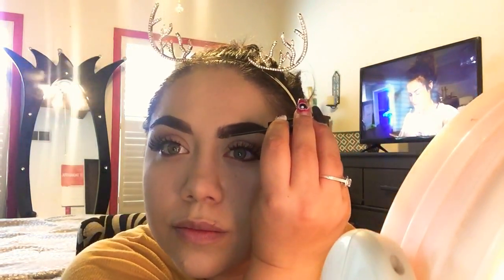Let me clean my eye really quick. To set my brows, I do use this tinted brow gel from Benefit. This is, I believe, just in brown. Light brown maybe. I need to put a little bit more product on this eyebrow.